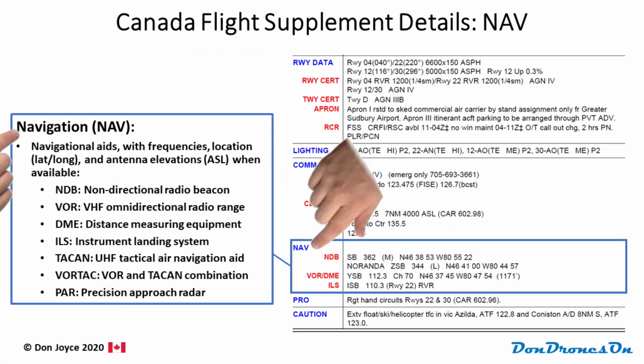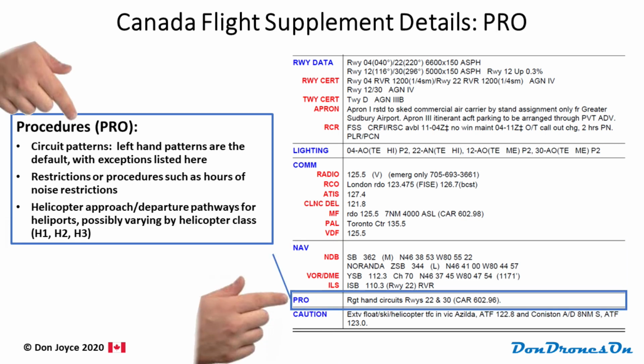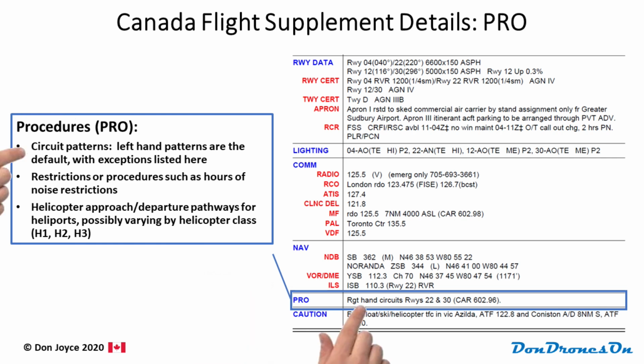Nav is for navigation, and this section identifies the various navigational aids such as direction beacons and distance measuring equipment and things like that applicable for this aerodrome. Really not applicable for drone use, and I've listed some of the acronyms that you might see in this section here. 2 more sections to go, so hang in there because these ones actually may be useful for drone pilots. The Pro section identifies special procedures that are applicable at this aerodrome. In this case, the Pro section identifies that right-hand circuits are to be used for runway 22 and 30.